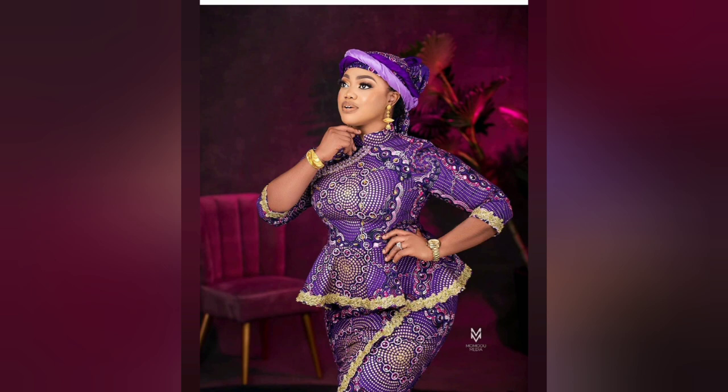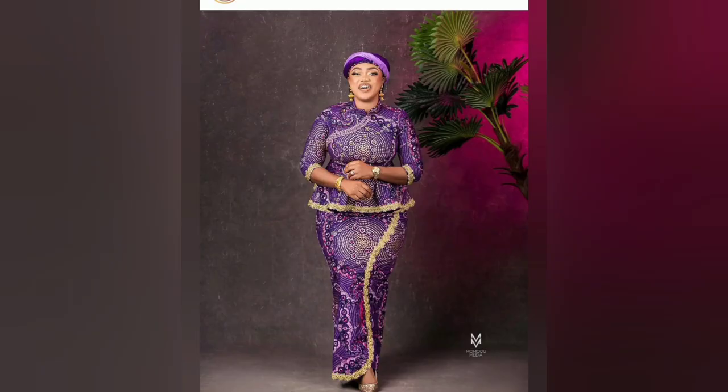Like this particular style is so beautiful. I love the fabric itself. The way they design it, the touch of gold is everything, guys. It's just skirt and blouse, simple but beautiful.